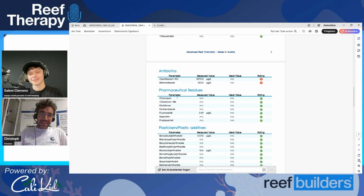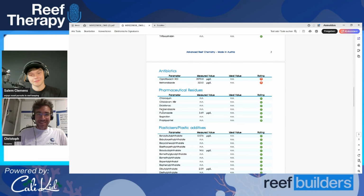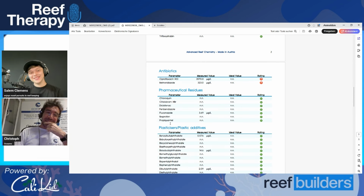Looking at other pharmaceutical residues, we have chloroquine, we have diclofenac, which is a pain medication that's used quite often, and it can be really disastrous to ecosystems. So in India, there have been massive bird die-offs because of diclofenac. Then fenbendazole is a common dewormer. Fluconazole is a medication against fungi, basically, but it's used against algae in the reef tank. It would be a really interesting story how somebody found out this helps against bryopsis. Then praziquantel, it's a common dewormer.